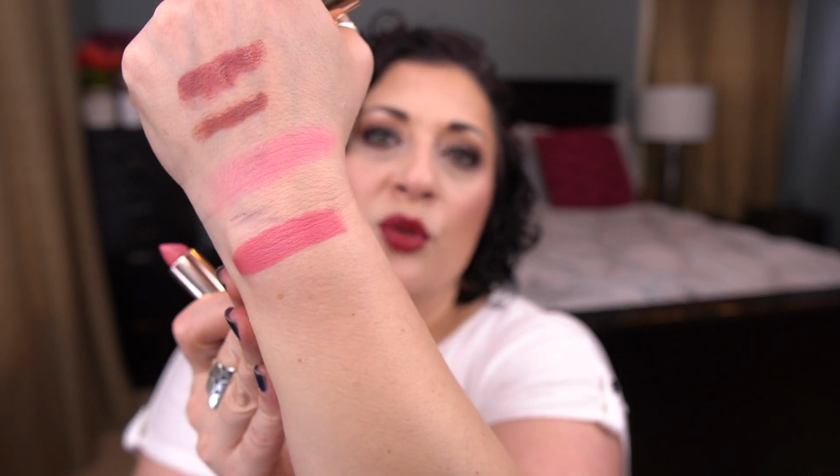This one I'm getting rid of because when I apply it and then take it off, it leaves a huge stain. I do not like that. So this is going away. It's a pretty color, but no. From Kat Von D, I have their Everlasting lipstick in the shade K-Dub. I'm just never going to use this color, so I am decluttering it.